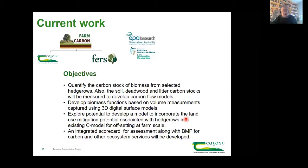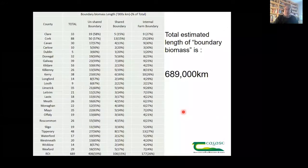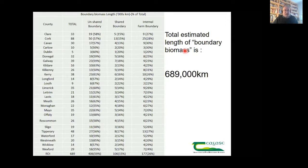Now, when we did that, what we looked at was this idea of boundary biomass, because traditionally hedgerows have quite a tight botanical definition, whereas we wanted to get all the biomass that's on the field margins, on the boundaries, because that's significant in terms of carbon. So this is all the hedgerows, all the relic hedgerows, all the overgrown banks, trees, tree lines, hedgerows alongside forest parcels, which typically wouldn't be counted as hedgerows. So we get everything that's woody biomass on the boundary of a field.